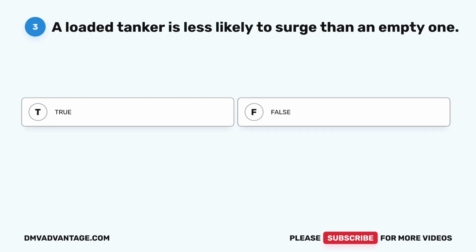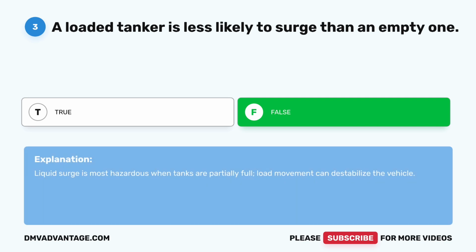Question 3. A loaded tanker is less likely to surge than an empty one. True or false? False. Liquid surge is most hazardous when tanks are partially full. Load movement can destabilize the vehicle.